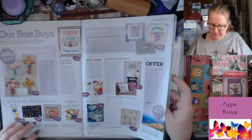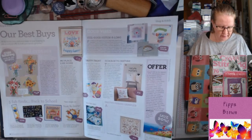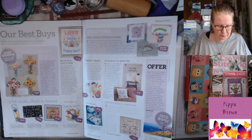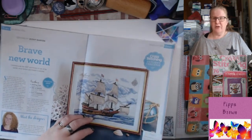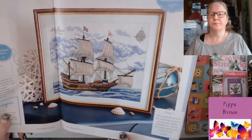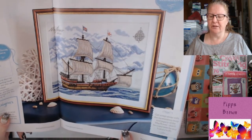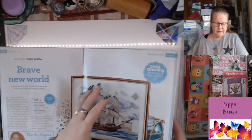Lots of little samplers. Thank you, teacher, from Margaret Sherry. I love her style. Some bookmarks because it's back to school over in the Northern Hemisphere. Then you got your sailing ship if you're into nautical. There is a lot of variegation in those sails that really bring it to life. That's cool. That's the Mayflower.